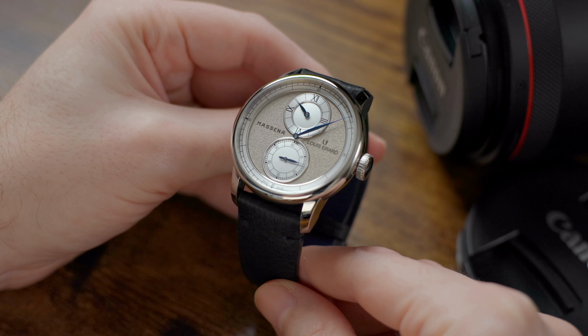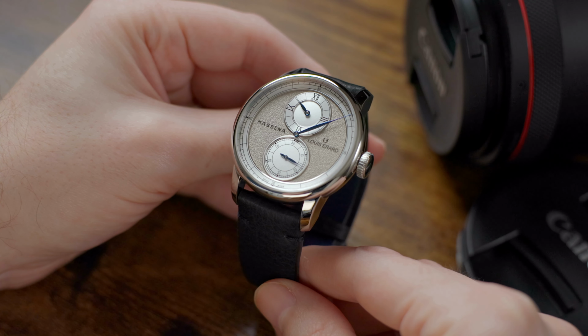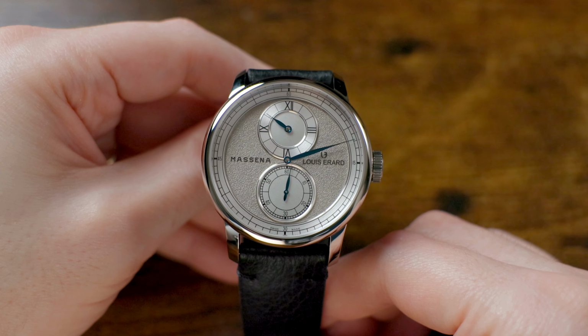For me, personally, I just love the Roman numerals. I love Roman numerals on watch dials in general. And of course, I love the handset. Now, speaking of that handset, we have leaf-shaped hands in a blued steel that look fantastic. And that includes all three hands, the central minutes hand, a small seconds hand on a 6 o'clock subdial, and of course the hour hand on the upper counter.